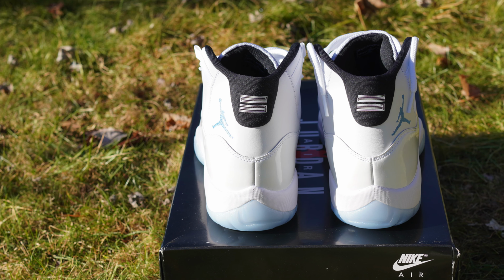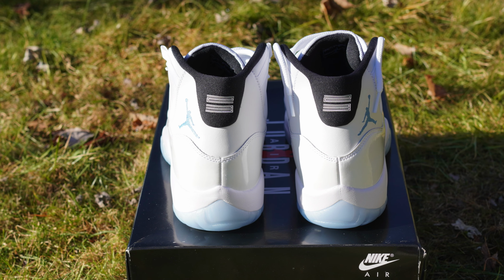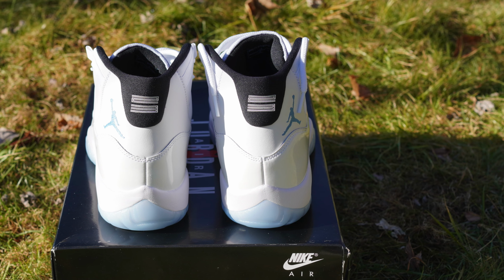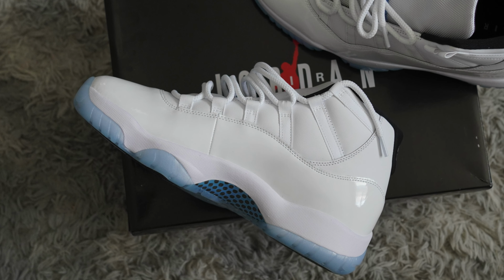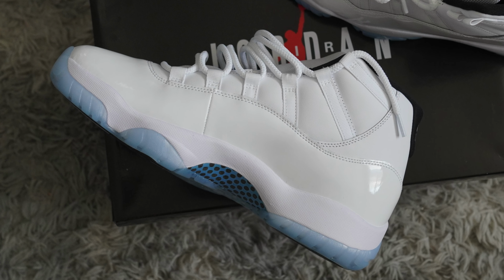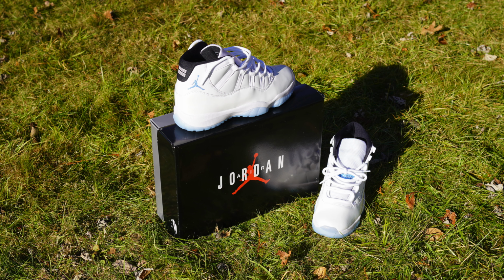Like I said earlier, the comfort definitely could be a bit better with 11s. They are pretty stiff at first, but after you break them in, they feel a bit better. So for the pros, let me see here. I know this is about to sound weird, but for the pros, the colorway. The colorway is definitely a double-edged sword because it can get dirty very quickly. But like I said too, it is very nice to look at.